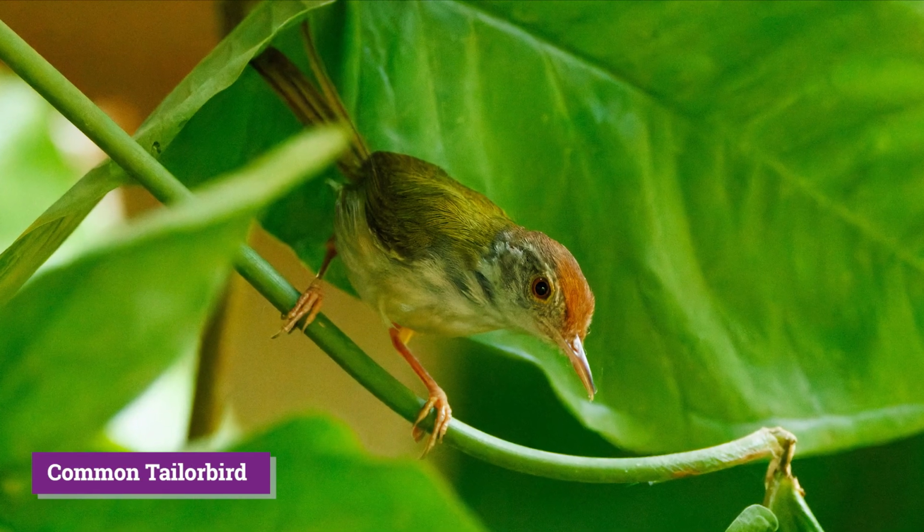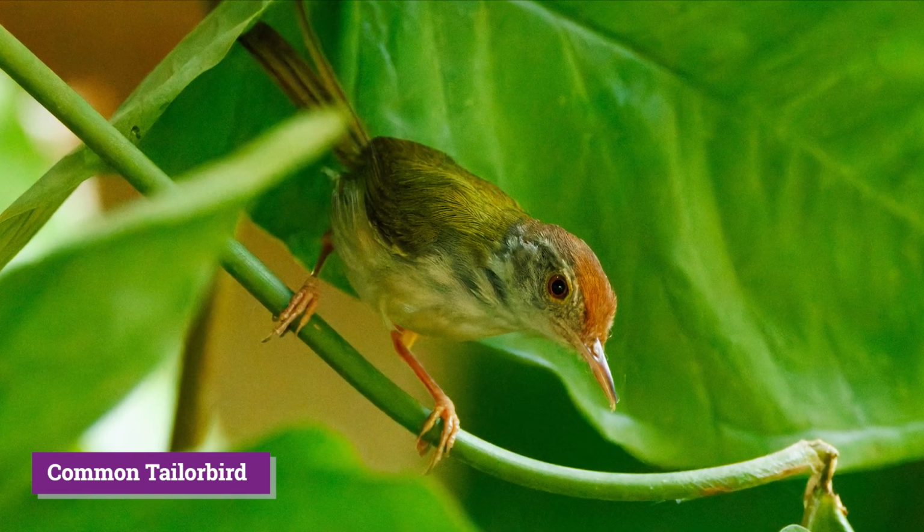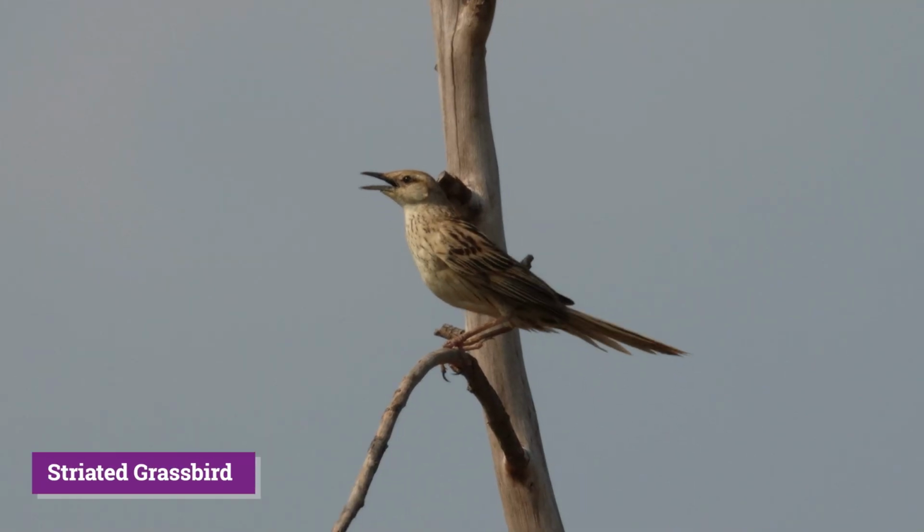The next stop was some paddy field and grassland. The main target here, striated grassbird.